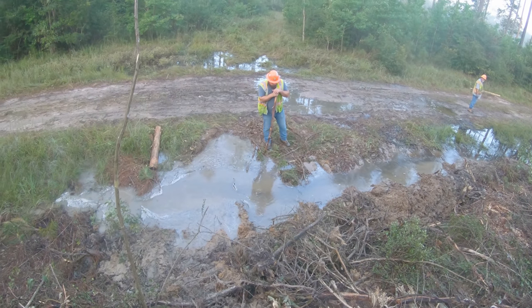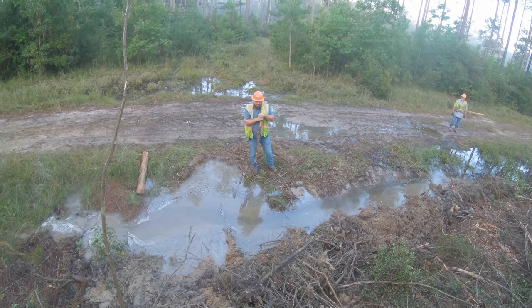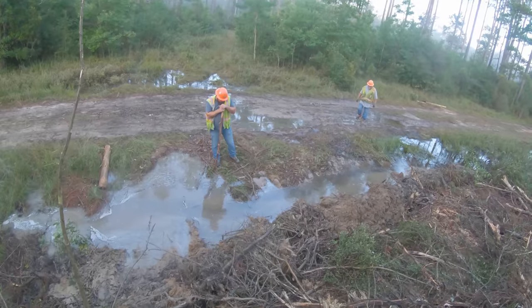See a snake? Oh, there's a fish in there. Where'd that come from? There's fish in there. Huh. There ain't no telling after 8.5 inches of rain.